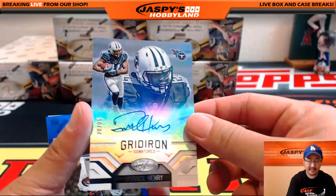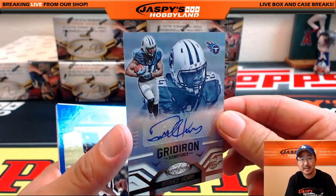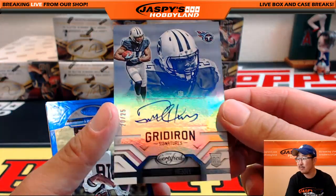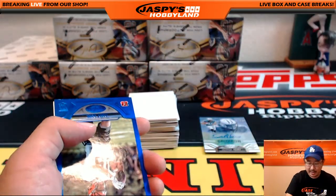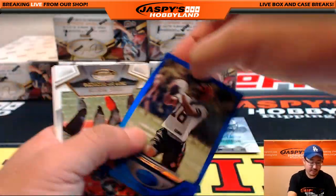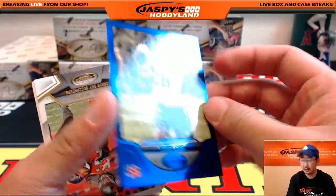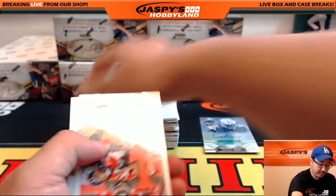We've got Derrick Henry autograph, 20 out of 20. What does everyone think about Derrick Henry? Kind of a crowded backfield for the Titans, but we'll see which young running back emerges. Derrick Henry for the Titans going out to J-Mac with that one. That's a catch. 42 out of 50, Cody Core for the Bengals.